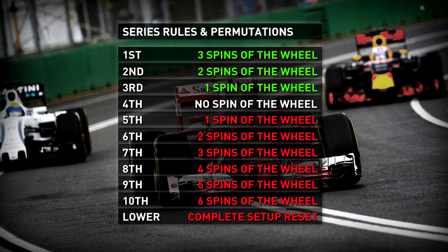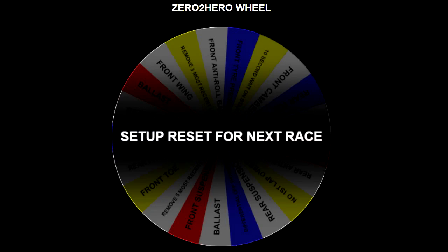And second place means that we get 2 spins off the wheel, so we're going to do that right now, and this is going to be for the next race in Singapore. So let's see what we get. The first upgrade is going to be, no, it's been the setup reset again. That's the second time this season we've had that. So we're going to get the second spin, and we actually get the rear wing.